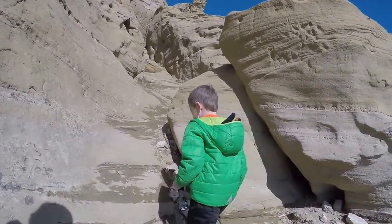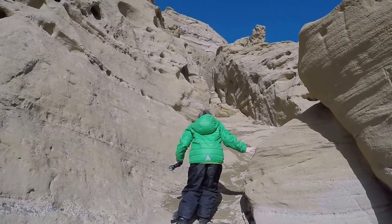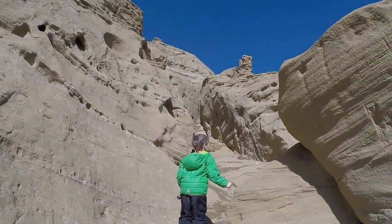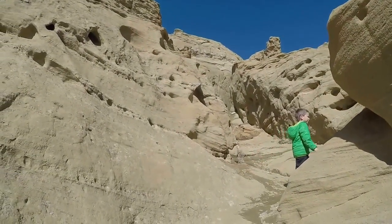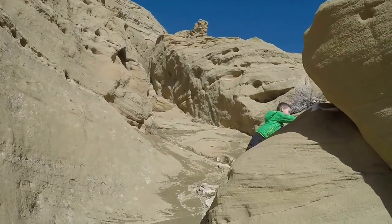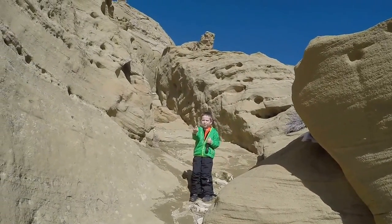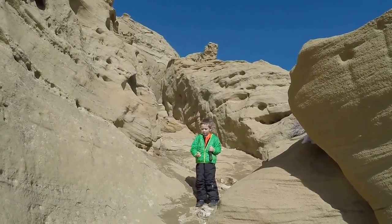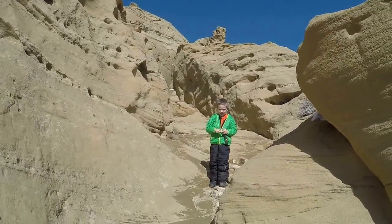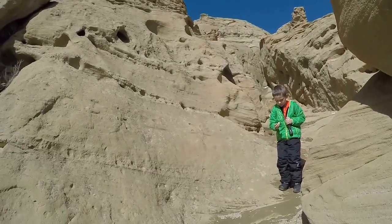Here. I will climb up here. I'm a good climber. All right, tell me what you see up there. I don't know if this is a rock or a dinosaur bone. Yeah, it's probably a dinosaur bone. Wait, this? I don't know. You're the archaeologist. Paleontologist. Well, I don't know.